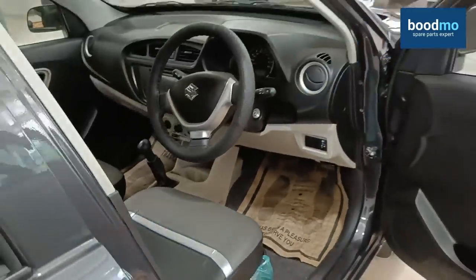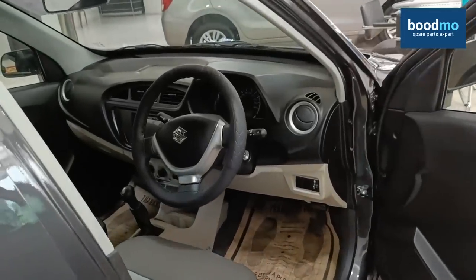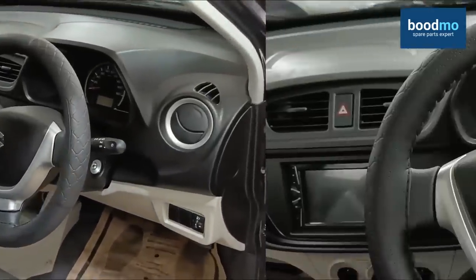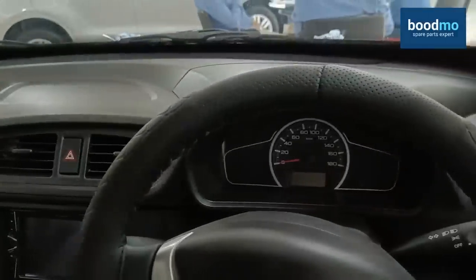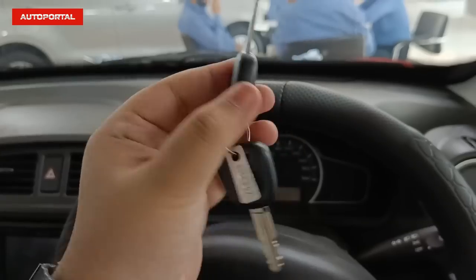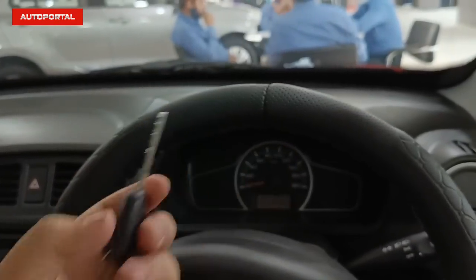Let us now enter the cabin of this vehicle and analyze the features and other aspects of this vehicle. So now here we are in the interiors of the Alto 800 VXI variant. I've already shown you the keys. These are very basic, nothing extraordinary done over here.